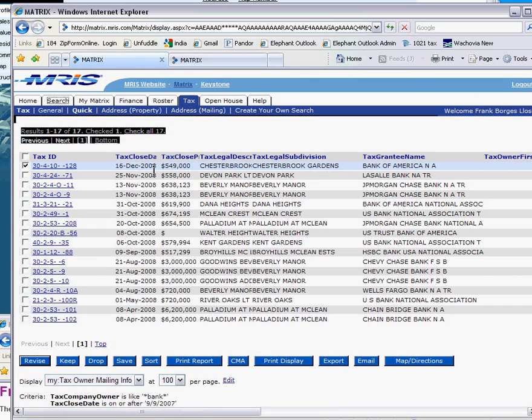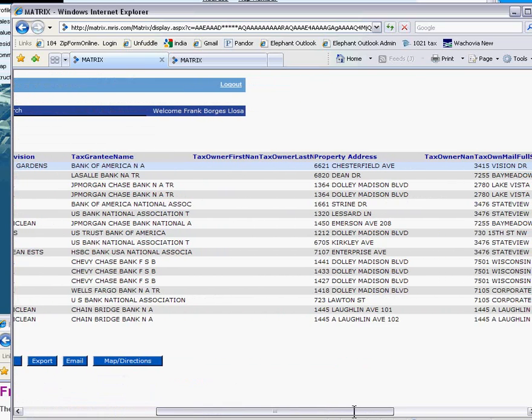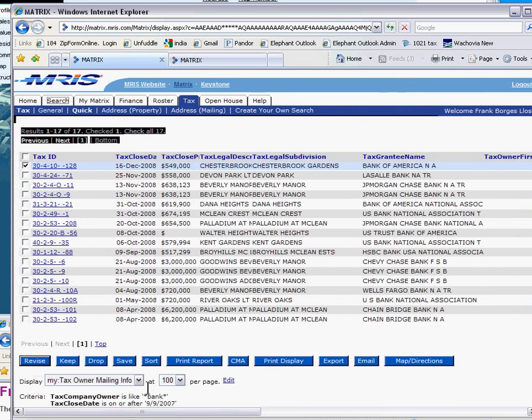Let's see if there's any other ones that are of quick interest. A whole bunch on Dolly Madison. So you wouldn't want to be buying something on Dolly Madison from one bank, Chevy Chase Bank, without knowing that JP Morgan Bank is going to be unloading theirs in a few days. So tax data is very crucial. Frankly, MLS makes it easier to get to the public record tax database. You really have to do some sleuthing.